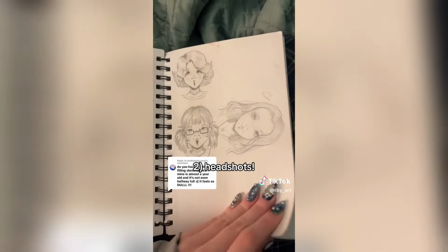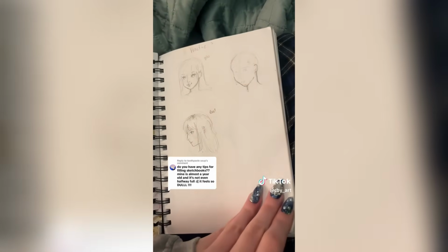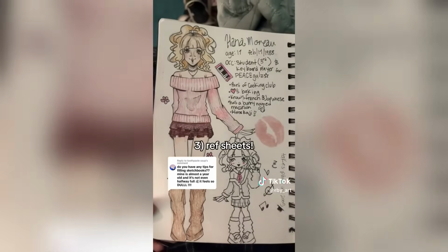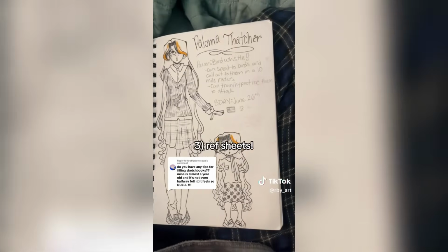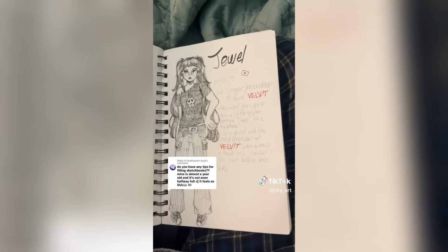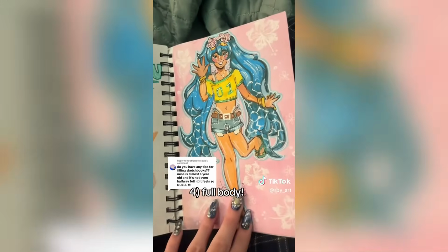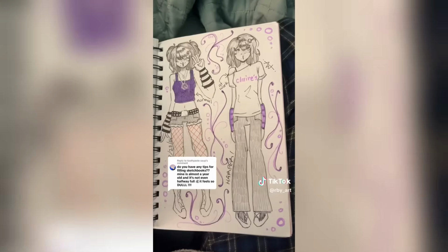Next up is headshots. I have a lot of these little doodles or practices when it comes to things like hair or practicing how to draw guys. Next is character sheets. This is really helpful if you make a lot of OCs, so you can do things like this. Instead of doing a spread with a bunch of little details, you can always just do a full body with little background details.